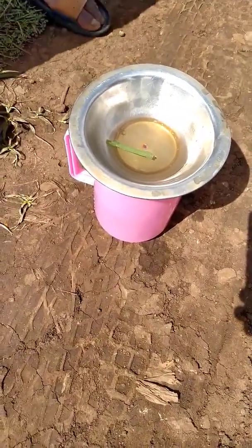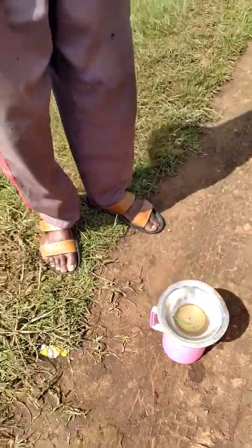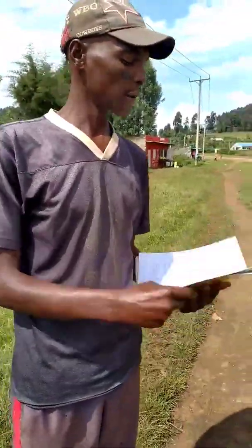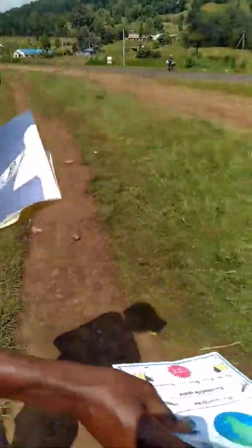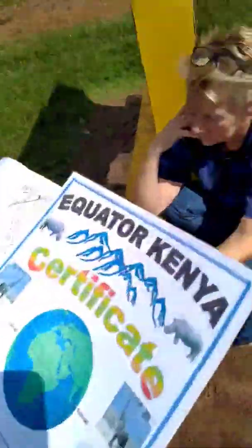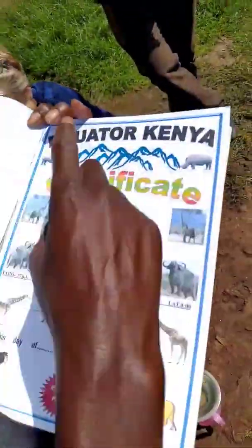So that marks the end of my demonstration, and thank you so much for your attention. So after this demonstration now, maybe you are qualified to gain a certificate here. Wow. You can have a look. So it is the Equator Kenya certificate.